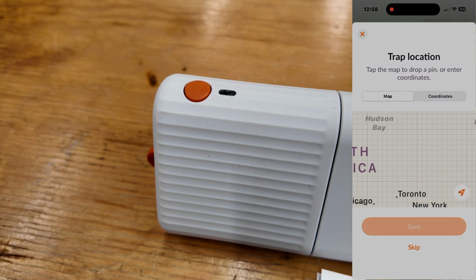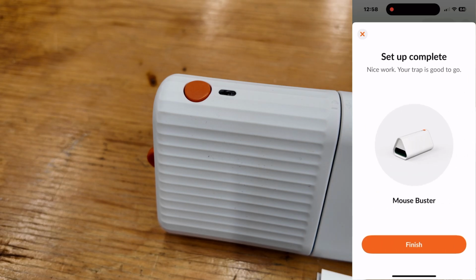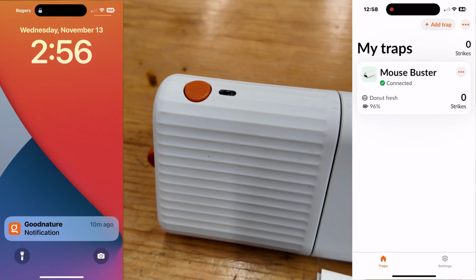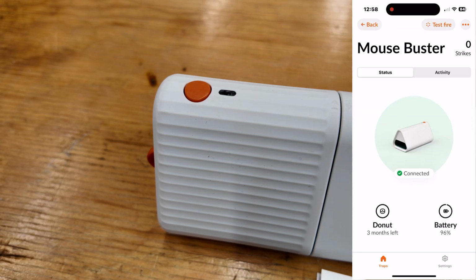And I can add a location. I'm not going to allow that. I'm going to skip. Setup is complete. It's that simple. So this app is going to tell me when I'm in range. It's going to connect to my phone by Bluetooth, and it's going to tell me whether there's been any strikes, or aka any victims, when it's time to replace the donut, and I believe it will also tell me, yep, the battery strength. So I'm at 96%.